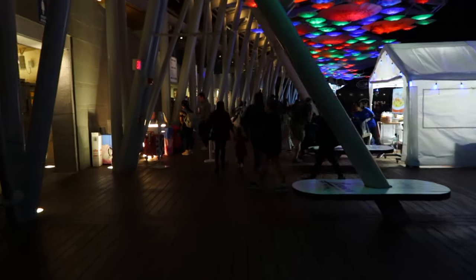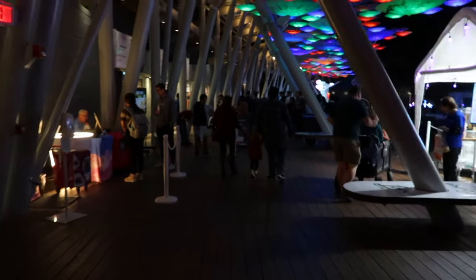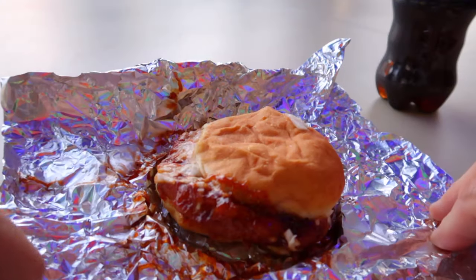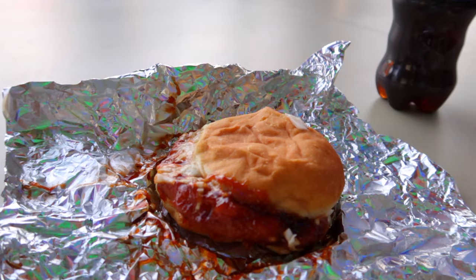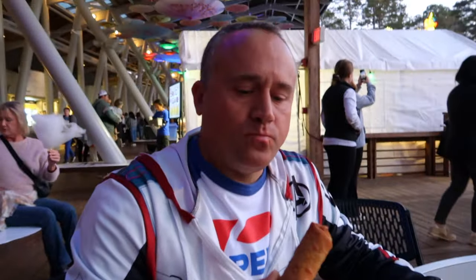They have quite a few food items. We have already tried some food. I actually got the Korean fried chicken sandwich, and I must say it was very delicious, and also ordered some of the pork egg rolls that were very good also. So two very good food items.